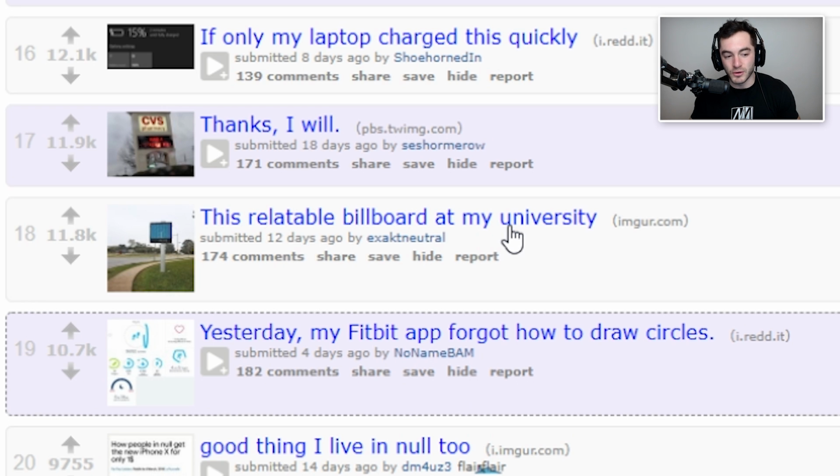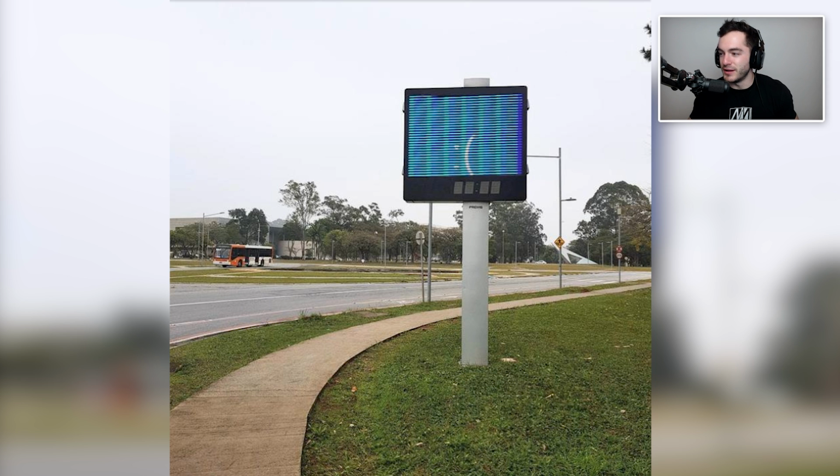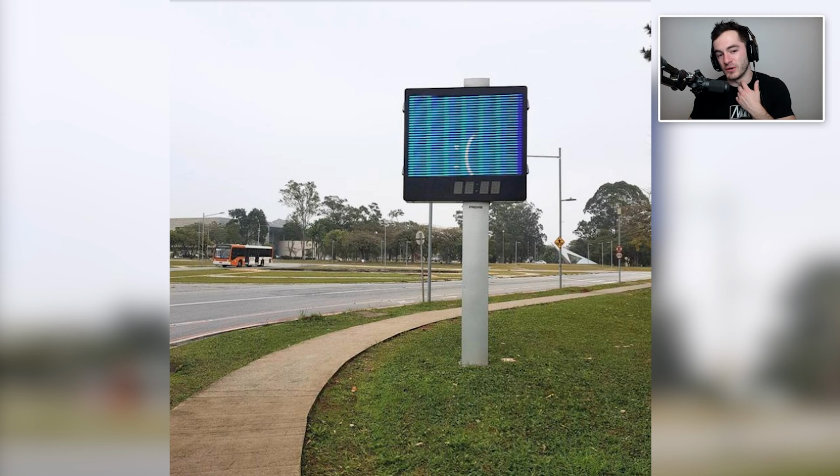This relatable billboard at my university. Me IRL. Poor thing. It's probably like a default error message when it doesn't have anything to display. Or maybe it's just like, oh no, it's a blue screen. Right. I've had those before. It should be just ingrained into my memory. The old Windows 10 blue screen. How unfortunate. Even better when it happens right when you're in the middle of working something and you haven't saved. Yeah, or in the middle of a live stream. That's good too. That's happened.